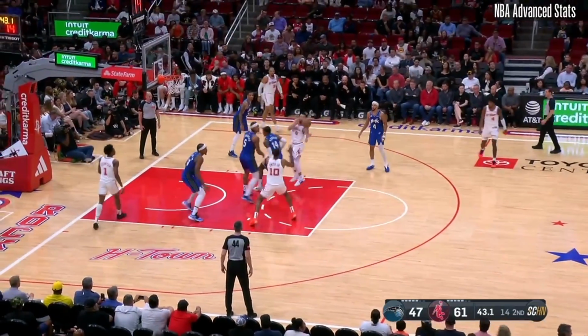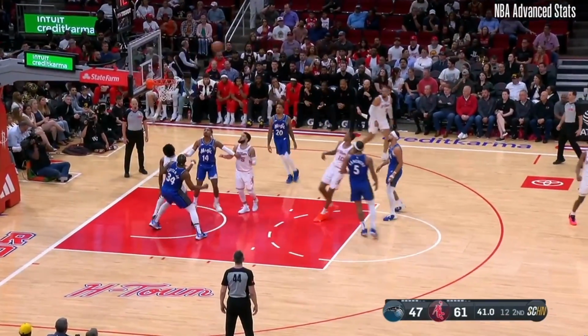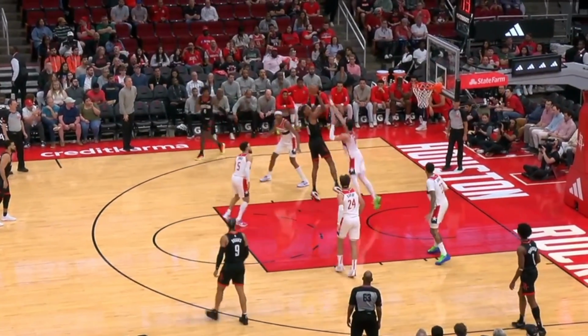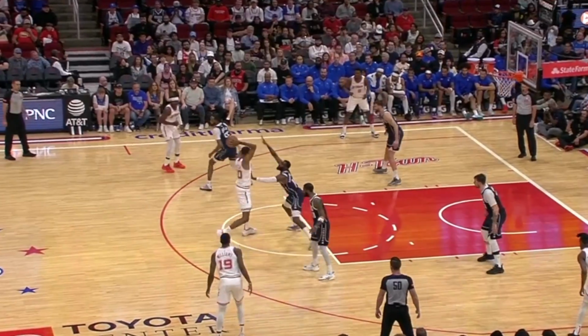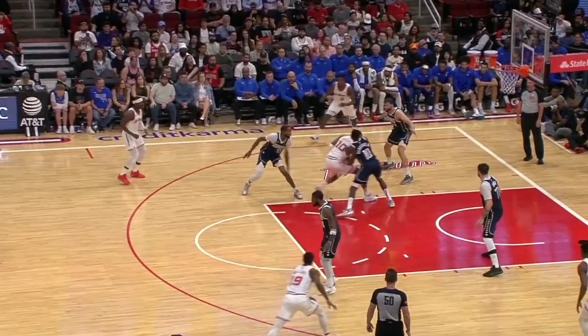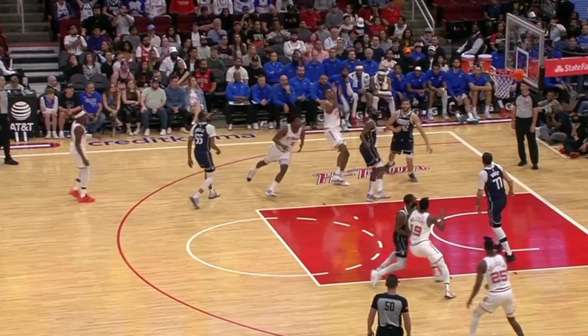I think Smith has really good touch with these short jumpers. When playing with the ball down low, Smith has really good strength and stability, being able to play through contact and work his way to spots where he can then use his size to elevate over the defense.